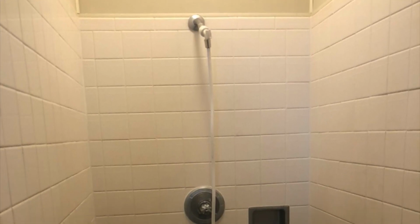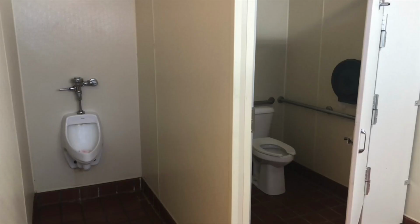The bathrooms were nice and clean and they were in pretty good shape. Here's the handicapped stall. It's still not very big. If you have some mobility issues, you might struggle a little bit. These restroom facilities are kind of old.